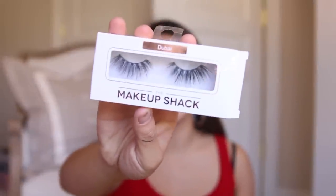And then I'm just using a duster brush to just kind of dust whatever excess is on my skin. Now I'm going to be applying on lashes, and I'm using lashes from the Makeup Shack, and these are in the style Dubai. I really love these lashes. These are honestly my recent go-to lashes. Like, I wear them all the time. The difference, guys. The difference. Literally, I love lashes.